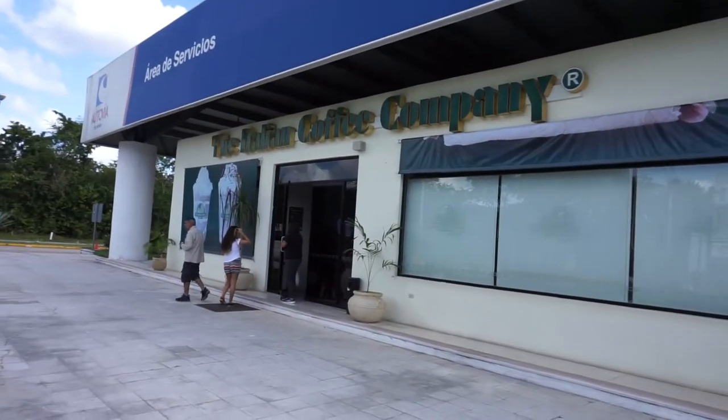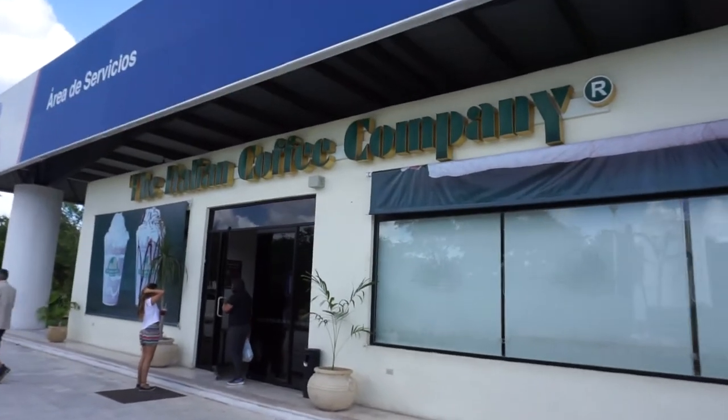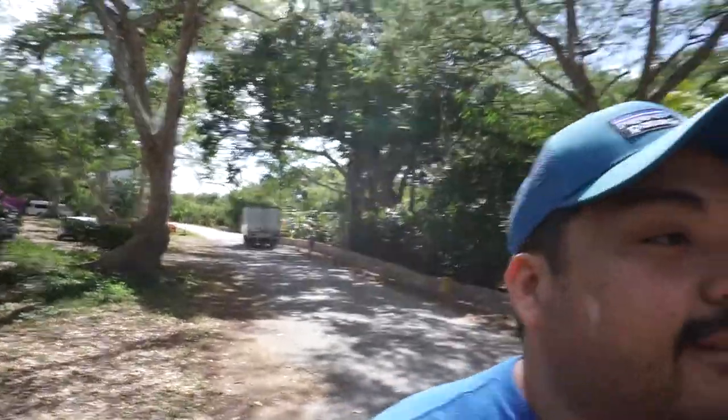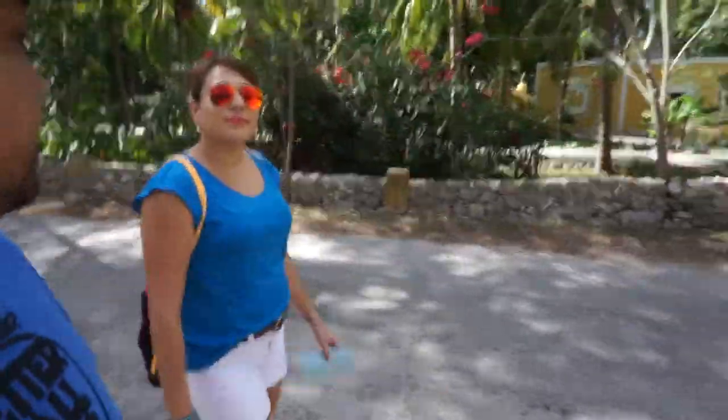We didn't even make it all the way to Chichen Itza. We needed a coffee break. Got myself some Italian coffee company coffee. Well, we made it to Chichen Itza. We got a parking spot. Parked over there. And now we're walking through the jungle.